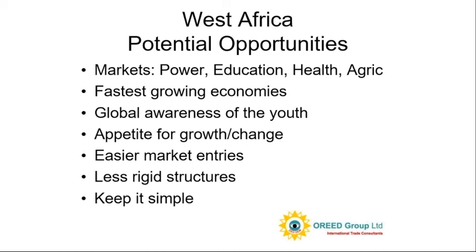So next point is easier market entries. Again, it's been covered, because we now have the African Continental Free Trade Area, and even countries that haven't signed are moving towards it because they're realizing that if they don't, they will get left behind. So quite a lot of governments, whether they've signed or not, are actually moving in that direction because they all want the growth and they want the success for their country. So it's making access to those markets easier than it was before.